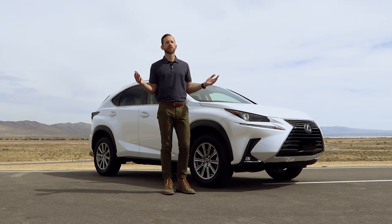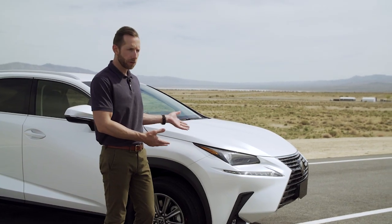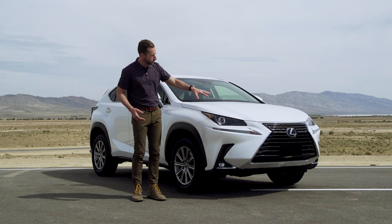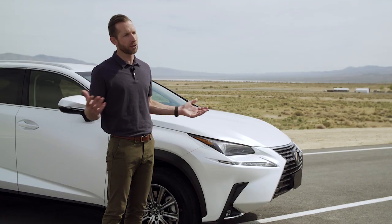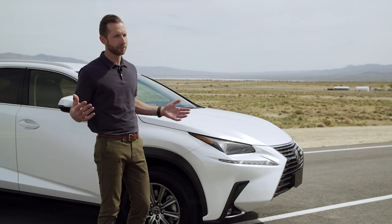Now, of course, when it comes to my car, I want it to look good. And when it comes to this Lexus NX 300, I like the proportions. The front, of course, has that classic Lexus styling. Love it or hate it, that's what they're doing these days. But these wheels are 17 inches. Come on. I think they could be bigger.